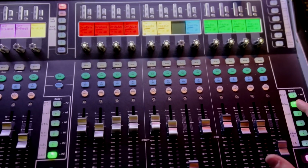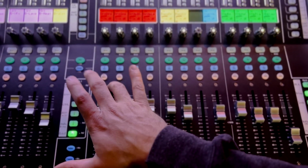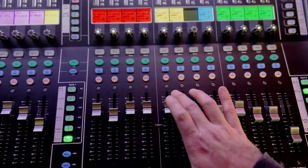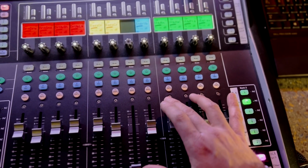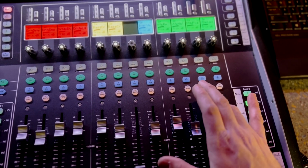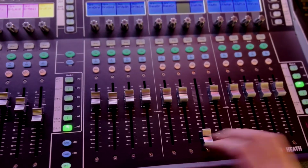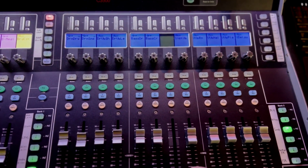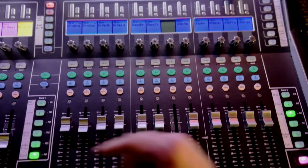From there, I have our effects returns as they're coming back for drums dry, drum smash, drum verb short, drum verb long, bass dry, bass crush, instrument verb, and then our verb room, hall, plate, and delay. This layer is where we keep all of our effects sends as they're going over into Waves.